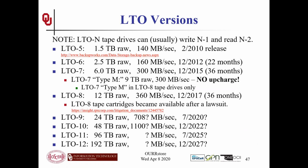A little bit of weirdness about LTO. So the way LTO works is typically LTO version N tape drives can, of course, read and write LTO version N cartridges, but they can also read and write version N-1 cartridges, and they can read version N-2 cartridges. As it turns out, we don't care about reading N-2 because the ratio of reads to writes is very low. We don't do much reading, we do a lot of writing.